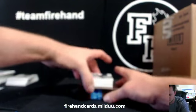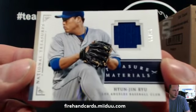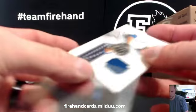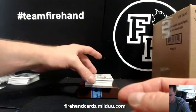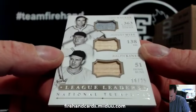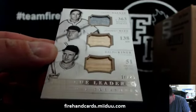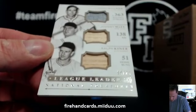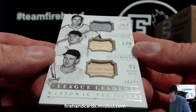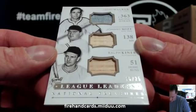Alright guys, last box of NT. Hyun-jin Ryu, 83/99 for the Dodgers. Triple Mem. Harry Walker of the Cardinals, Johnny Mize of the Mets, and Ralph Kiner of the Pirates. I'm sorry, Johnny Mize, I think, is the New York Giants, excuse me. Says St. Louis, New York, and Pittsburgh. Cardinals, Giants, Pirates. 16 of 25, Triple Mem.